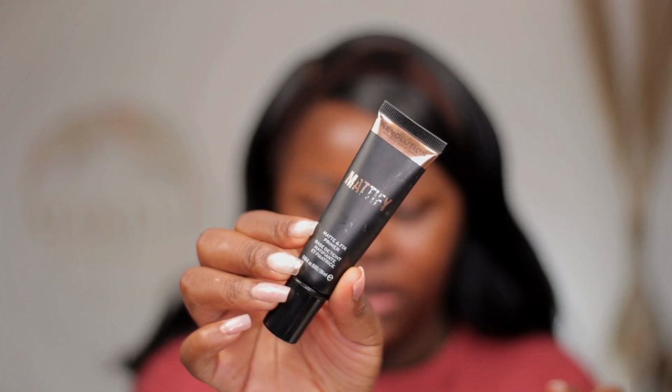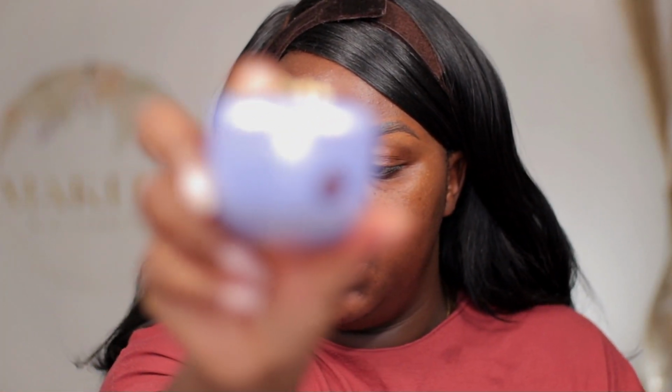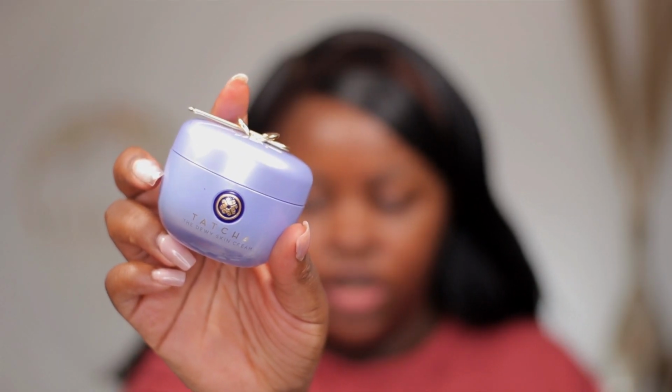I'm gonna be using the mattifying primer from Makeup Revolution, and I've also got my teaser. For moisturizer, I used the Tatcha Dewy Skin Cream. I'm loving this, the way it's making so much improvement on my skin. So for foundation, I want it nice and full coverage, and we're going in with my favorite. Everything was full coverage, but especially from near, it looked so natural.